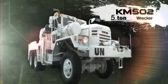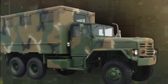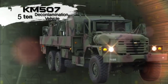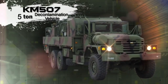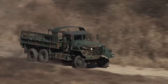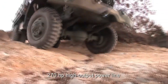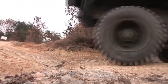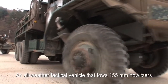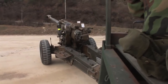Now, we'll introduce the high-powered Kia Military Vehicle 5-ton series. The base model is the KM500 cargo truck. It has a maximum output of 270 horsepower with its optimum engine and power lines. It is an all-weather tactical vehicle that can tow a 155mm howitzer as well as transport platoon forces and heavy cargo.